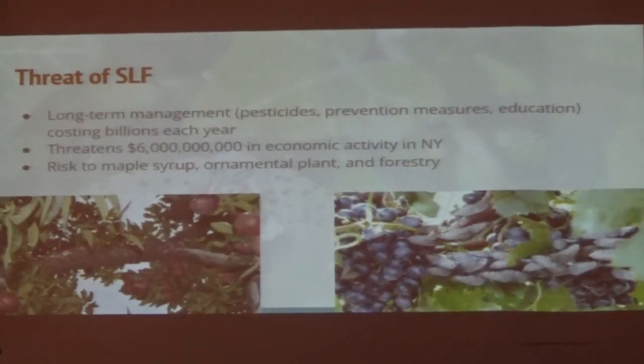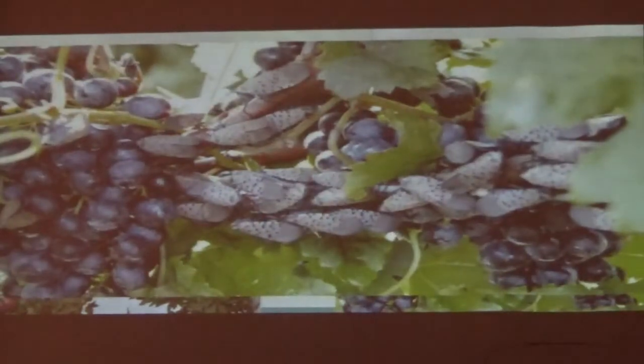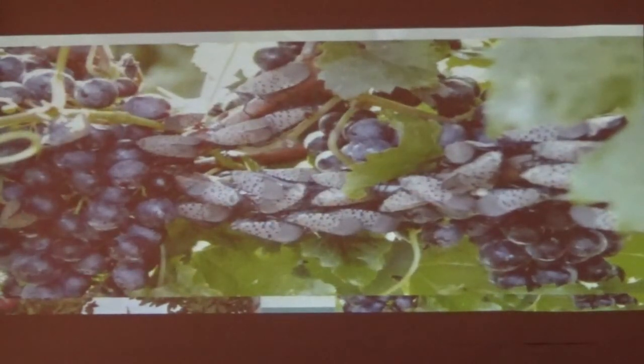Those are two of spotted lanternfly's favorite plants to feed on: grapes and apples. And you think about the Finger Lakes, that's a huge part of our agriculture. There's other risks as well, more minor, to the maple syrup, the ornamental plant, and the forestry industries. And I just want to zoom in on that picture in the bottom right. Spotted lanternfly loves grapes. I mean, it loves grapevines.